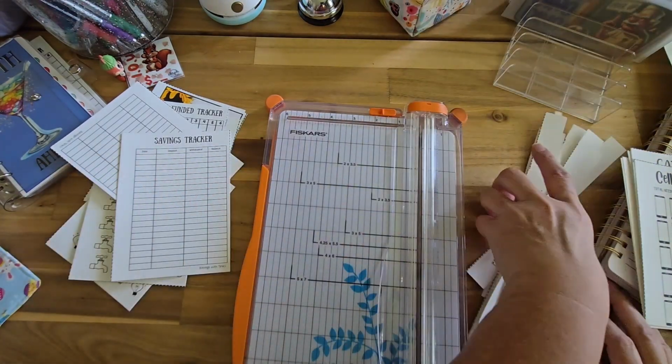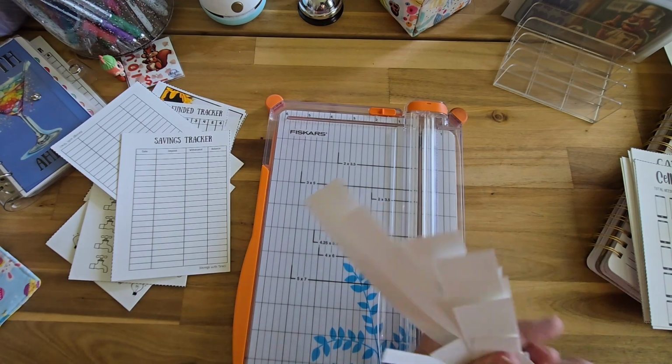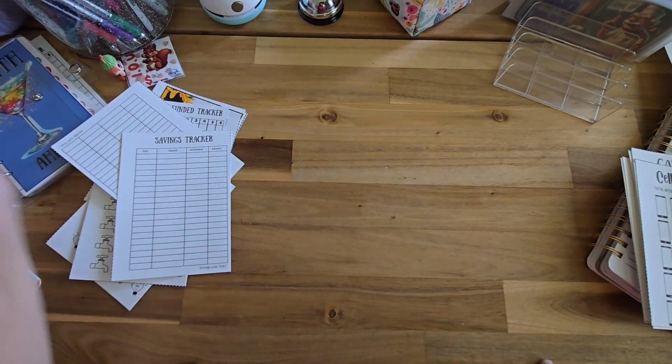I'm now switching over to the sunflower binder. All right, let me just take this garbage and put it away on the back counter. I'll throw it away a little bit later.